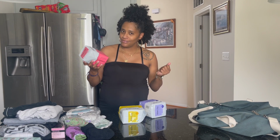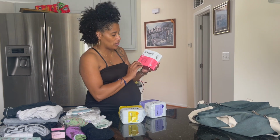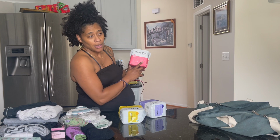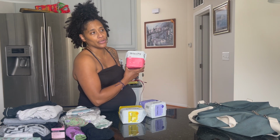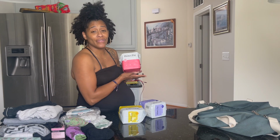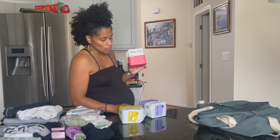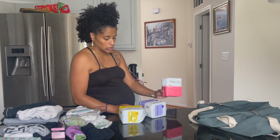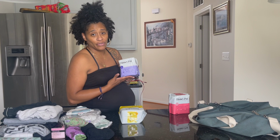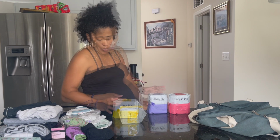So make sure that you guys watch the Honey Pot pads review that I have linked up top and down below. But these are what I'm packing. I am packing the 100% organic cotton cover postpartum pads. It's so great that not only do they cater to different flows, but that they have these postpartum ones. So I'm packing a pack of these. I'm packing the overnight pads. If you want to know the difference, make sure that you watch my review.